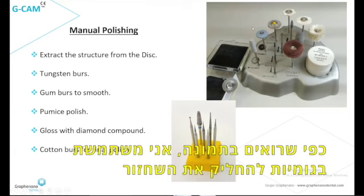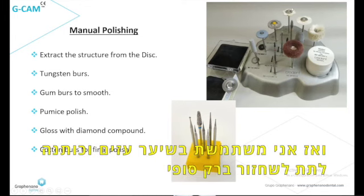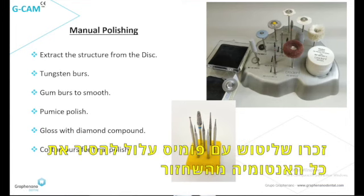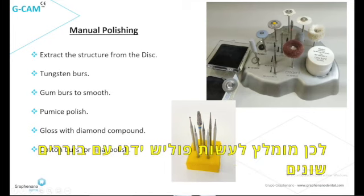As you can see here in the image, I use different types of rubbers to smooth the GCAM structure, and then I use goat hair and also cotton to give the gloss to our final process. I prefer this type of manual polishing to give more naturalness to our restoration. Remember that with a conventional polishing with pumice, we could remove all the anatomy of our restoration. So I recommend using a manual polishing with different types of burs.